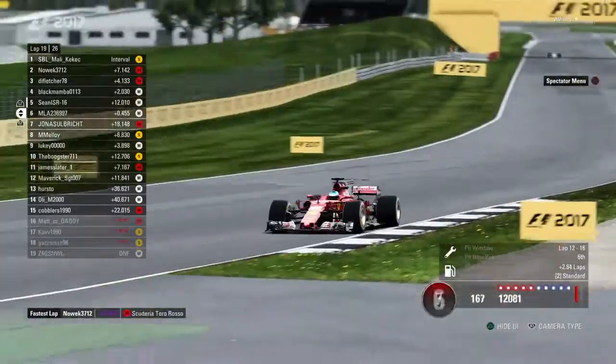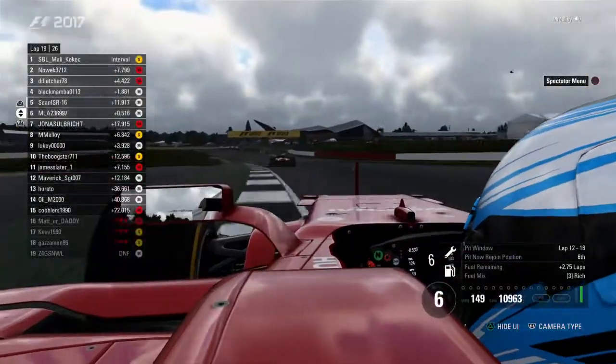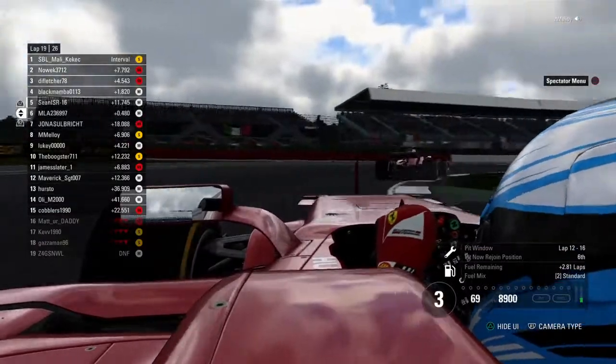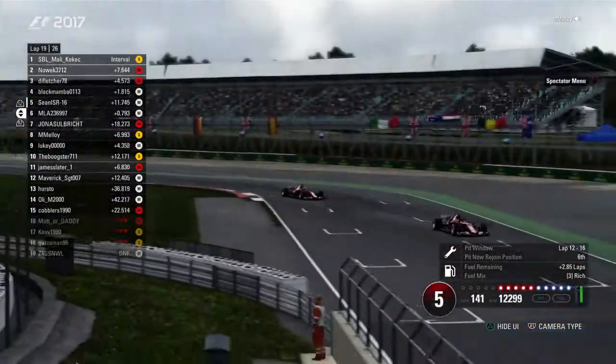As MLA, he just isn't close enough to have this move happen yet. Of course, he's on much fresher tyres than Sean. He pitted much later, so maybe towards the end of the race, that might come for him. Yeah, it's definitely possible. That's what he'll be hoping for.